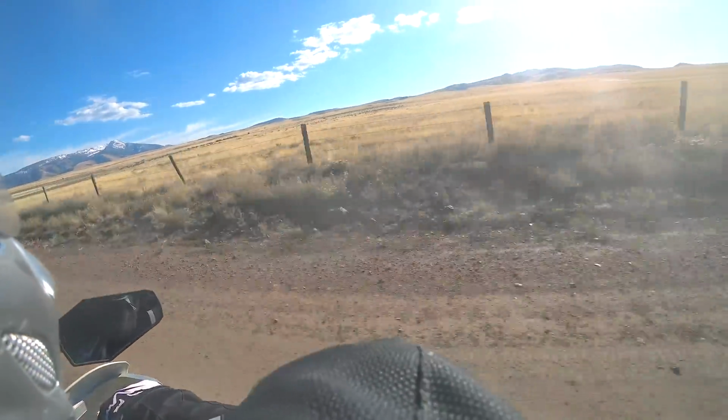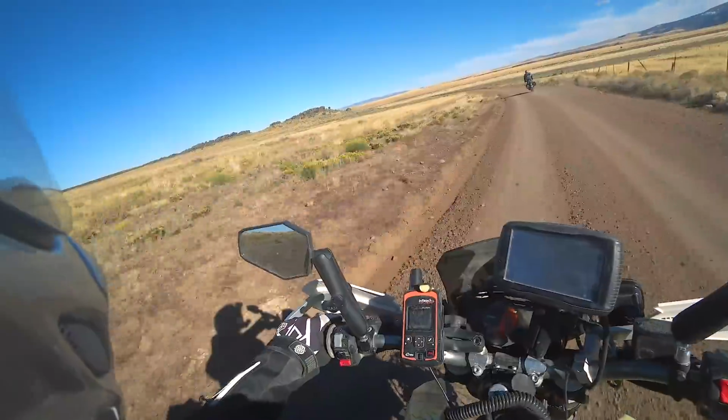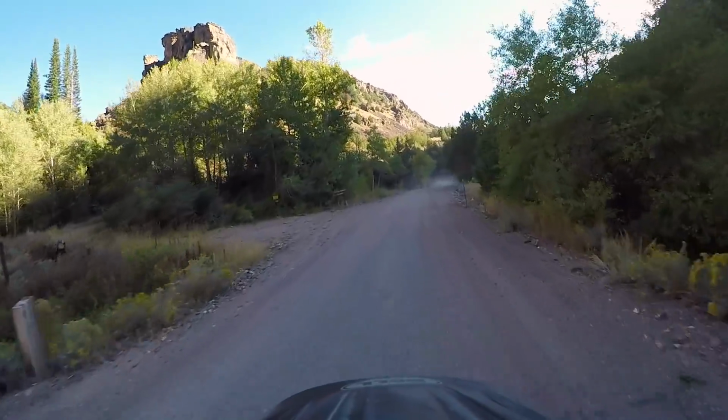This is big country at the very top of Nevada and another cool section of the Battleborn North ride. Eventually we cross the border into Idaho and decide to follow the rocks down into Jarbidge.